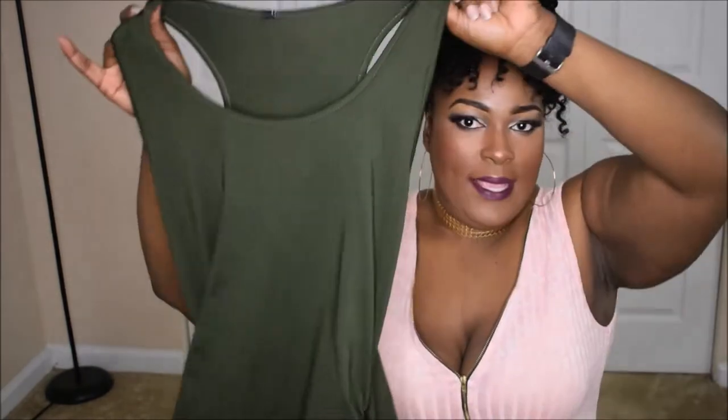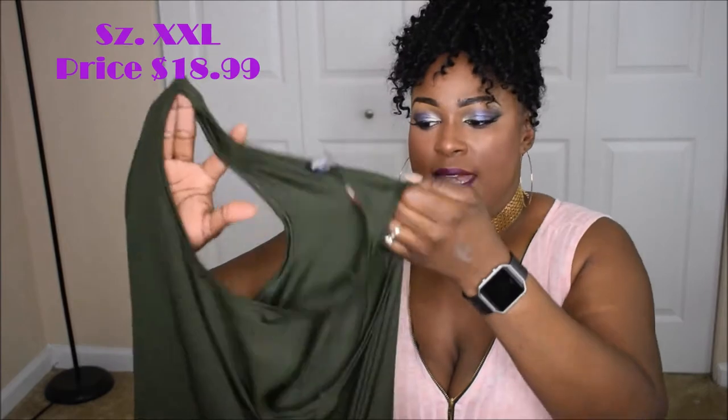Dress number two, I also got in an olive green color. And this is a basic dress. So again, tank top, or maybe this is a navy, army green color. I think the other one was olive. This one is a navy.